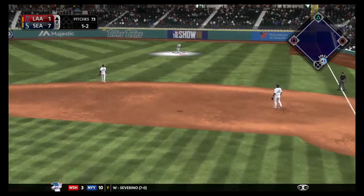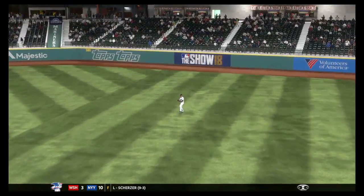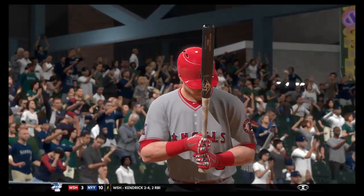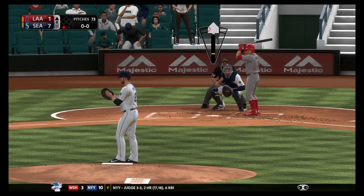Heading out towards shallow right. Zobrist is under it. Makes the play, 1 away. Here's the second baseman, Ian Kinsler. No hits for him to this point, not unlike many of his fellow teammates.